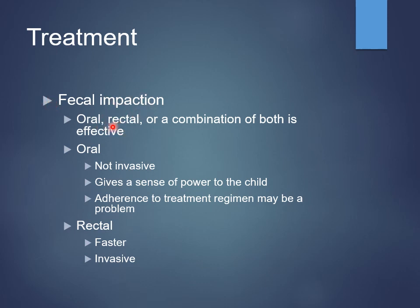Now we can do oral formulations, we can do rectal formulations. Sometimes we can use a combination of the two. A lot of times if we have kids who are very, very stopped up and they get admitted to the hospital for a bowel clean out, we will use both routes, oral and rectal. A lot of times in the ER, if it's just a simple constipation, we give them just a rectal route. Very quick way to get them cleaned out.